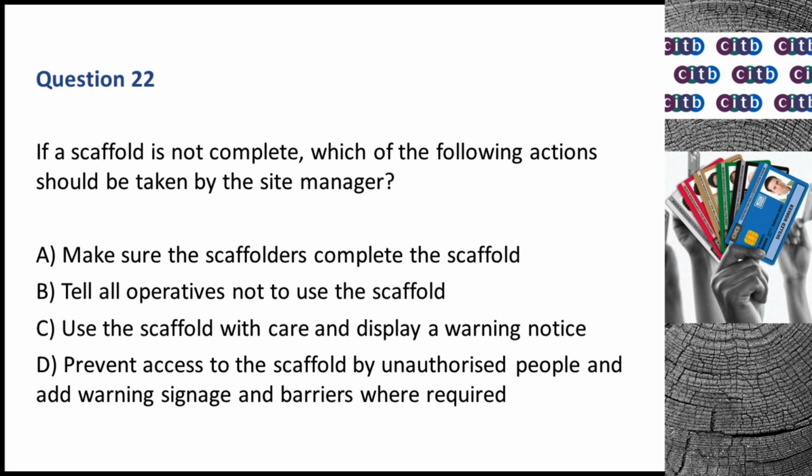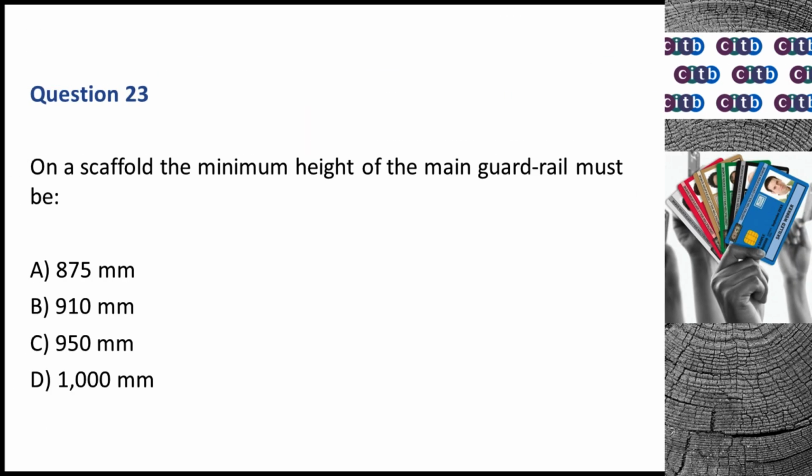Question 22. If a scaffold is not complete, which of the following actions should be taken by the site manager? A. Make sure the scaffolders complete the scaffold. B. Tell all operatives not to use the scaffold. C. Use the scaffold with care and display a warning notice. D. Prevent access to the scaffold by unauthorized people and add warning signage and barriers where required. The correct answer is D. Prevent access to the scaffold by unauthorized people and add warning signage and barriers where required. Question 23.